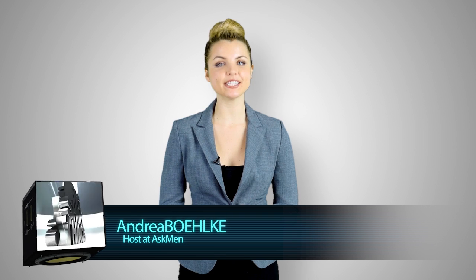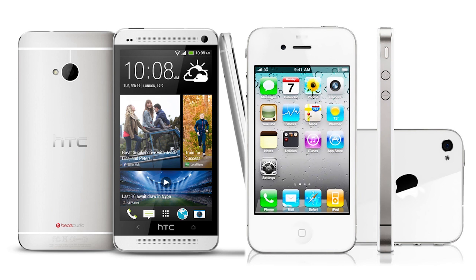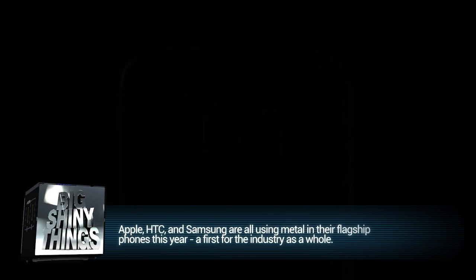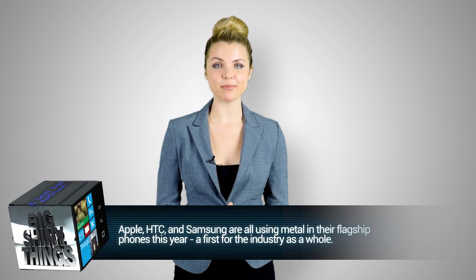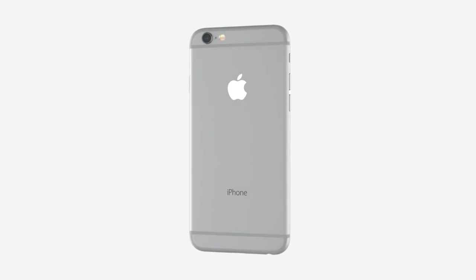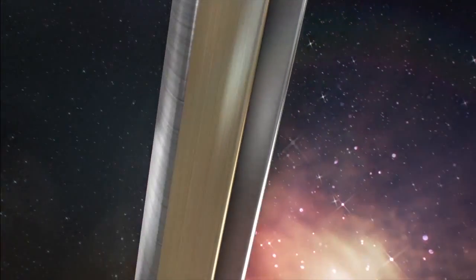As far as the design of all these phones is concerned, one thing is certain. 2015 is the year of the metal smartphone. HTC and Apple have been making phones with aluminum elements for a while now, and now the Galaxy S6 has joined that party as well. The iPhone 6 and HTC One M9 both use metal on the back of the phones as well as the trim around the outside. But while the iPhone 6 sticks with a flat back, the M9 has a curve to it and a two-tone design.